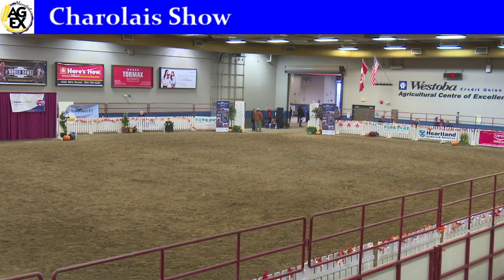Still moves out nicely and has great flexibility in her movement. Very maternal, these heifers. The two heifers at the bottom of the class, again, two great heifers that have a bright future in front of them.